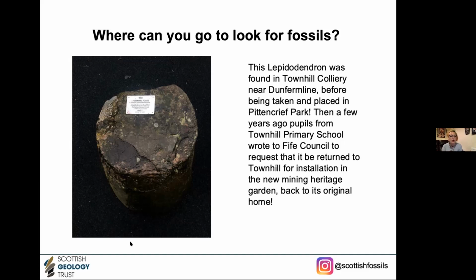So these kids obviously realised, well, it was found here, so why can't we have it back here? So you can go and see that, and it's really cool. There's some other information about the mining heritage, which is worth looking at as well. But that's one of those cool fossils that you can go and see, and you don't need to go and trek up big hills or anything.